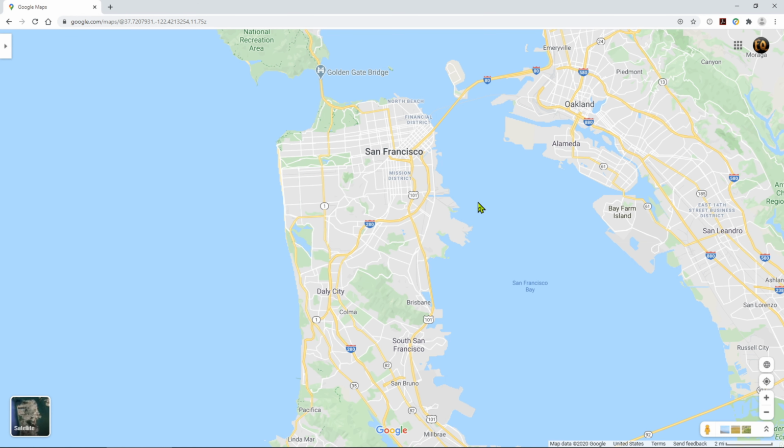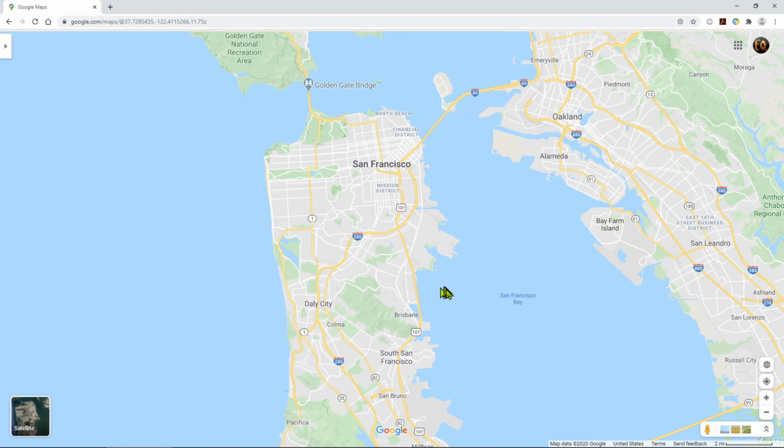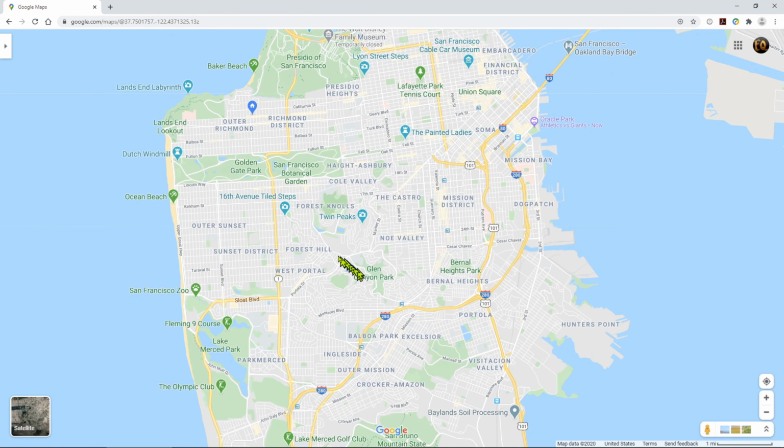So let's take a look at the area here. The Golden Gate Bridge is above here. To the south is the airport. Now let's zoom in. This place is located in the Sunset District.